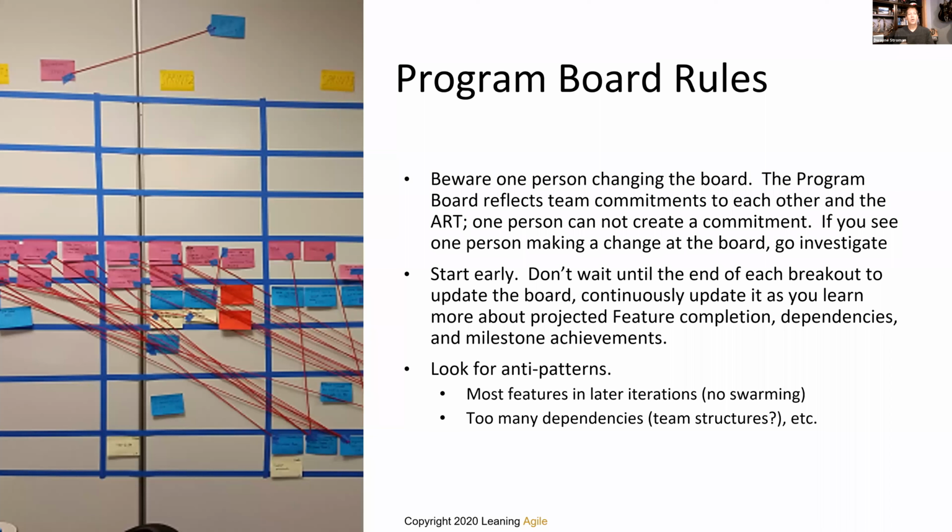Good. So as an onboard coach, if you see one person at the board, go find out what's going on. Start early. Don't wait to start putting things on the program board. Get them up early. They're taped up. They can be moved. String can be moved.